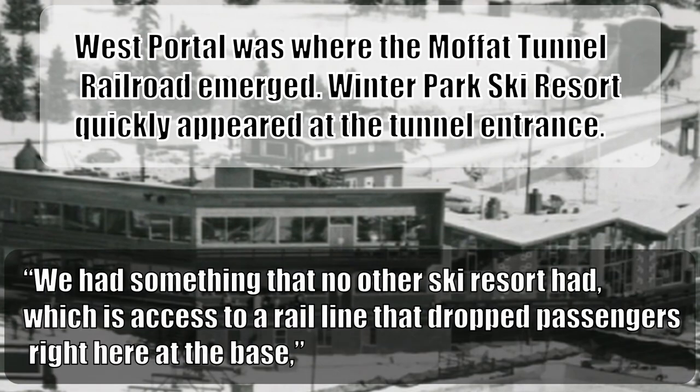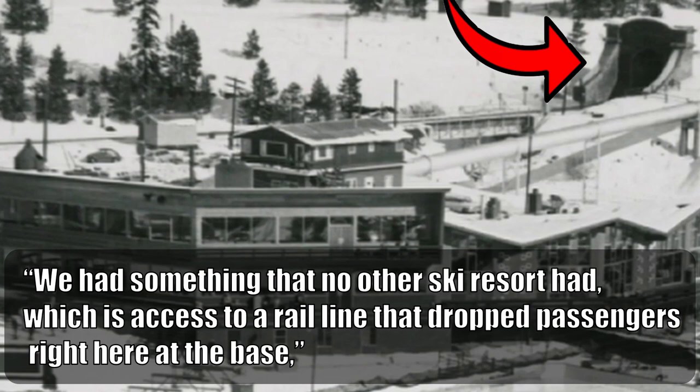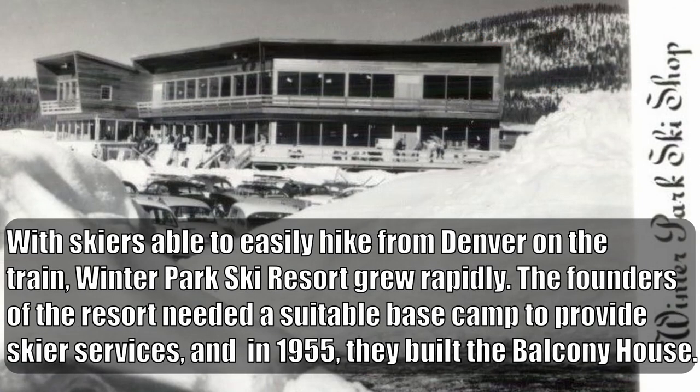We had something that no other ski resort had, which is access to a rail line that dropped passengers right here at the base. Skiers able to easily hike from Denver on the train, Winter Park Ski Resort grew rapidly.